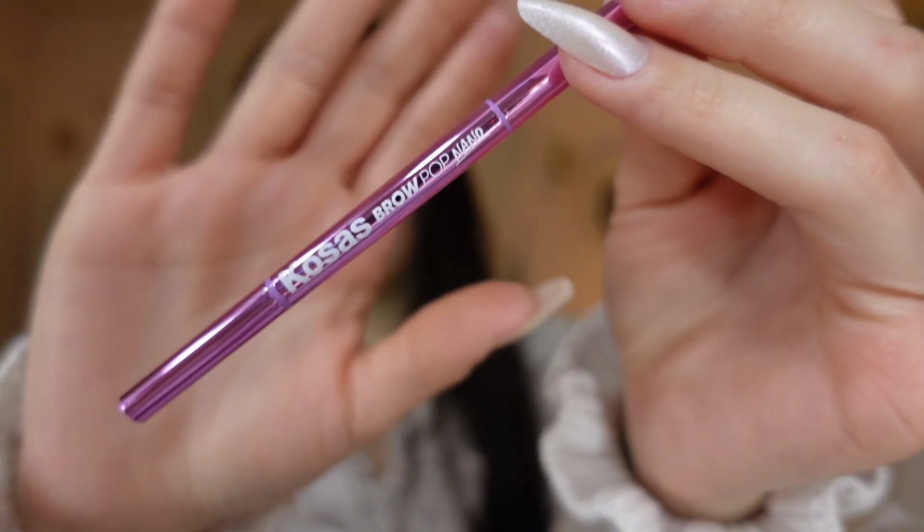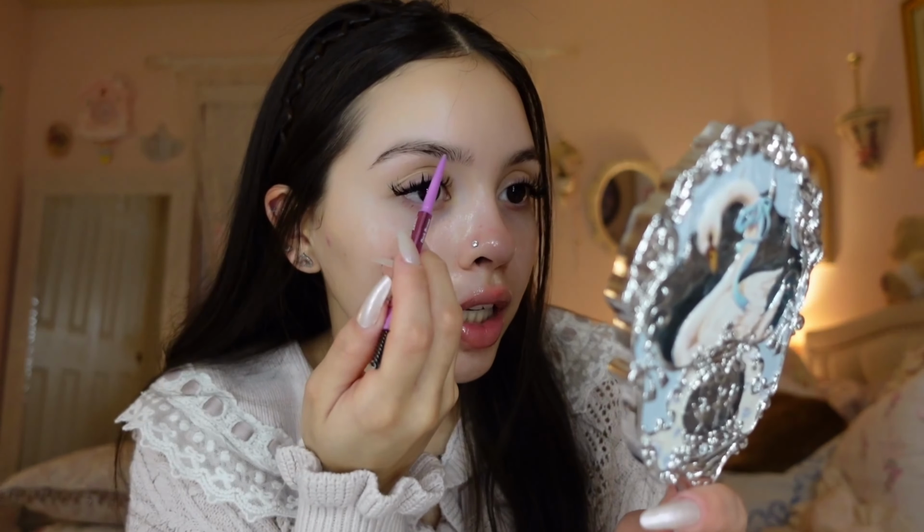So for my eyebrows, I have been using the Kosas Brow Pop Nano Meter pencil. This pencil is so freaking nice. It has the pencil and the spoolie. What I have been doing is going in and shading in the missing little spots to represent little hair strokes. So like that's perfect. You can already see a slight difference. My main goal is to try to make my eyebrows as natural as possible with this pencil.